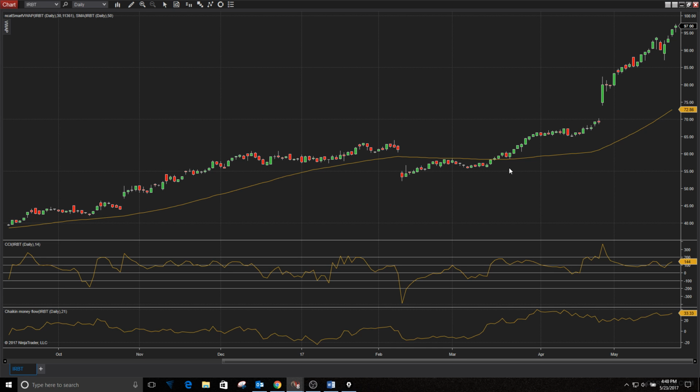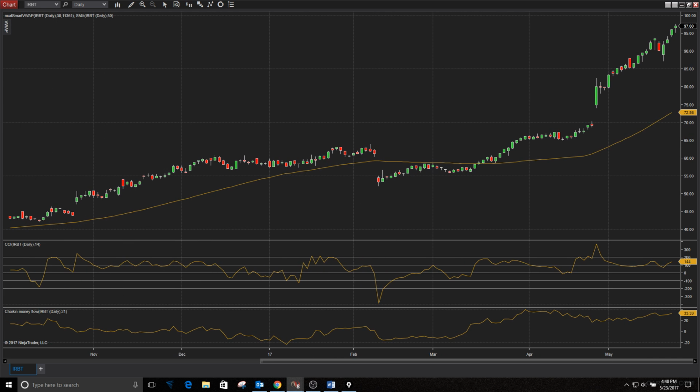And again, this has been met with positive earnings estimate revisions from analysts. So that's why it's a Zacks Rank #1 strong buy right now. And you can see that those money flows have been decidedly positive since March. So lots of bullish behavior here on iRobot, ticker IRBT.